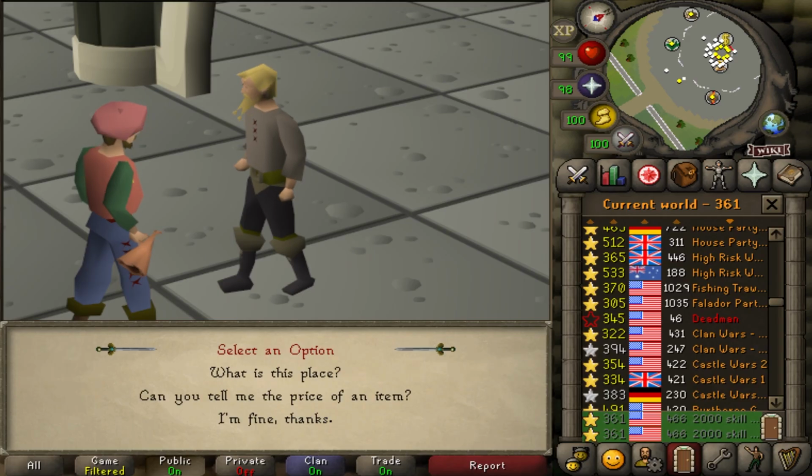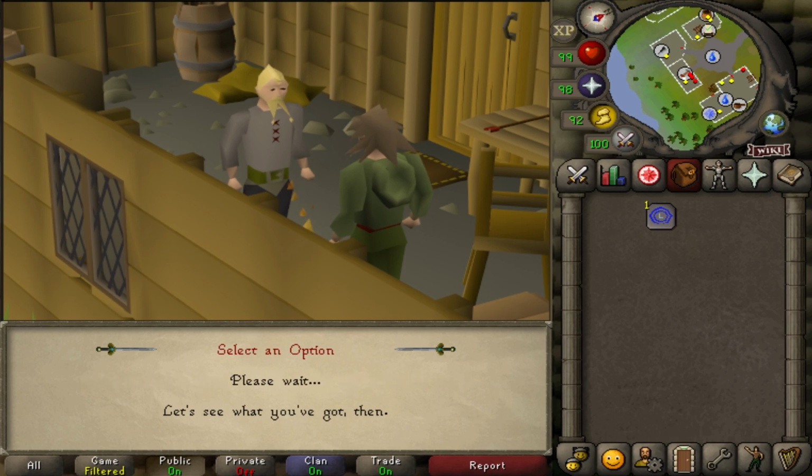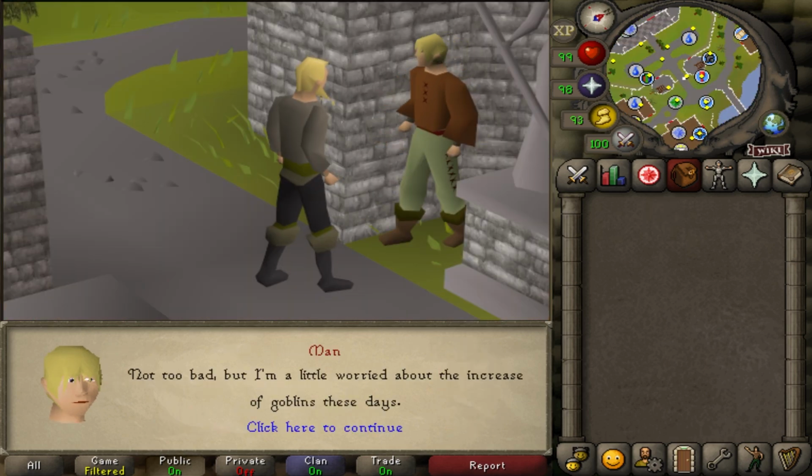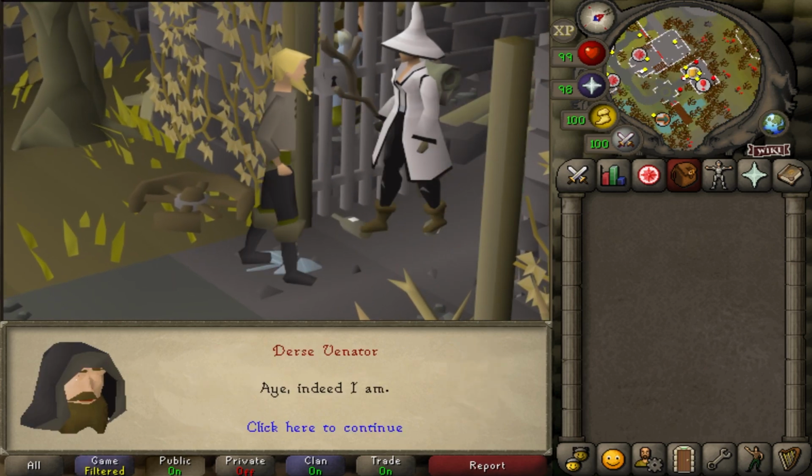There are some NPCs in the game that break the fourth wall by making references or talking about the fact that RuneScape is a game. By doing this, they're kind of breaking the boundaries of the fictional world. The majority of the NPCs have no idea, but here are some that do.